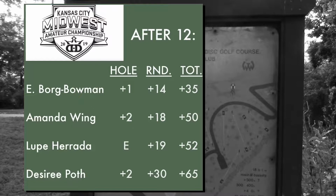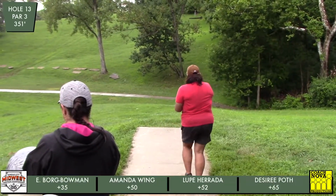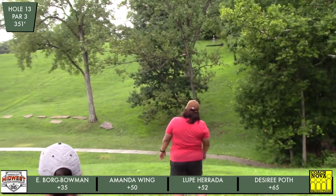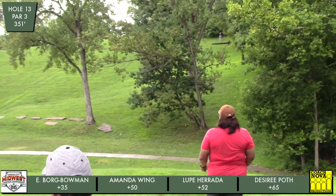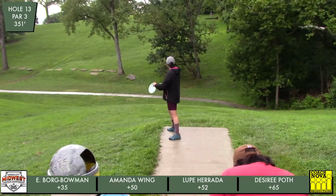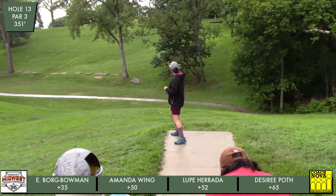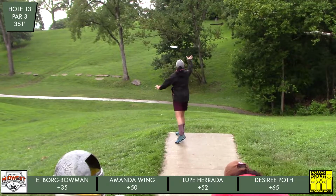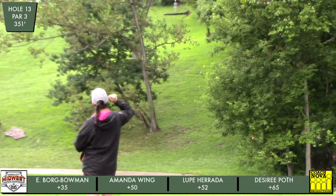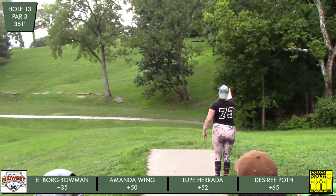Amanda Wing, who remains 15 behind Elizabeth Borg-Bowman. Taking the box, Lupe is up first. And this is a little bit of an early release and heads right for that tree. She could be clear of the canopy though. Liz plays the flex backhand line. And that fights out to the middle at the base of the hill.